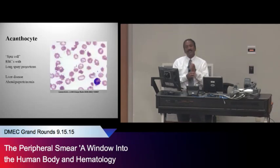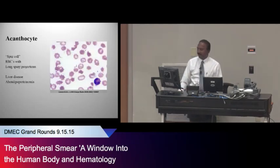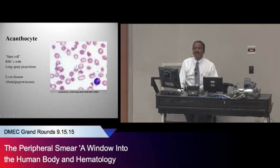So the last set of slides, which are just pictures, just to have fun and take a look at it, these are acanthocytes, a reflection of the systemic illness in the peripheral blood. These are spur cells. These projections are spiny, long, and they indicate liver disease usually. Rarely it could be abetalipoproteinemia, but it's usually liver disease.